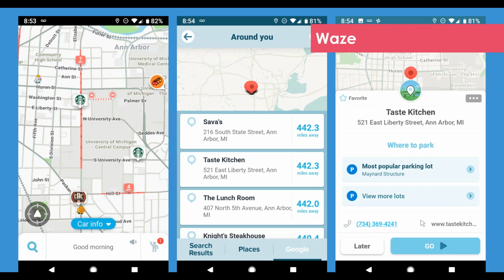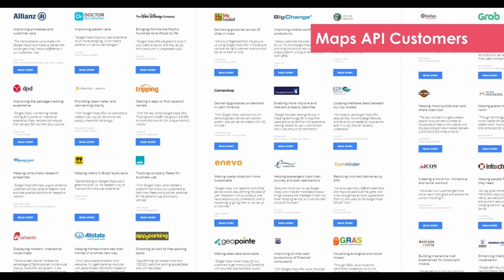Finally, Google's business listing content is also available through its API, and that means that other organizations can use that data for their own applications and purposes. A great example of that is Waze. Maybe you guys use Waze when traveling about, and all the business listings that you see within Waze are actually pulled out of the Google API.